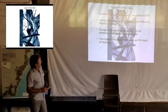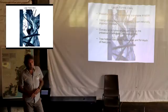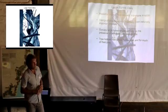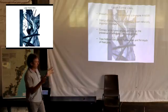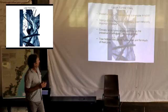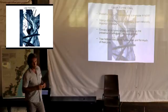Again, yeah, Dorrigo Plateau supports probably nationally important habitat, particularly for powerful and sooty owls, and very important habitat for marsh owls. They occupy very large home ranges in the order of thousands of hectares. And obviously they rely on the presence of prey populations, and those hollow trees are really important in that context.